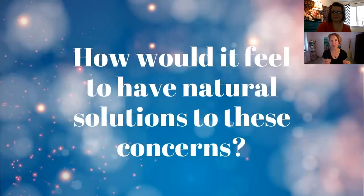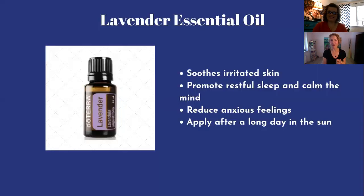While you're considering that, just think, how would it feel to have natural solutions to these concerns? I want you to take a moment and be like, man, that would be so cool. So if you are ready to discover some simple natural solutions, let's move on and talk about our first oil, which is lavender.